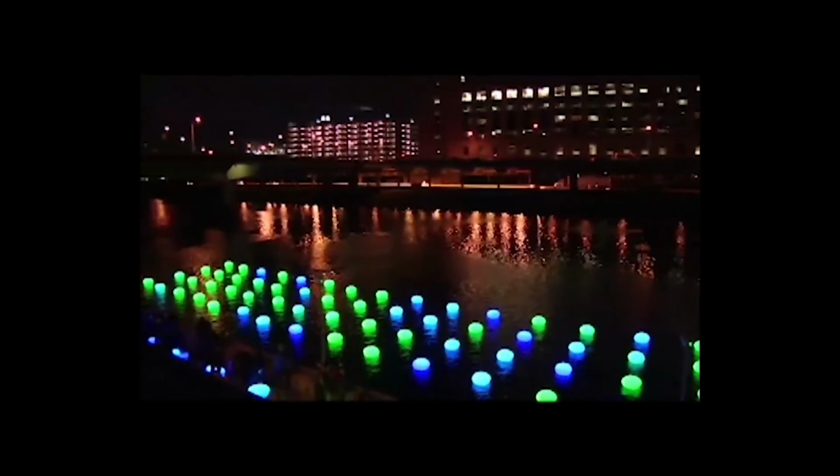It was incredibly magical. People came down, they were excited about what was happening, they saw it from a distance, and mostly it brought people to the waterfront, and they discovered their own city in a way.